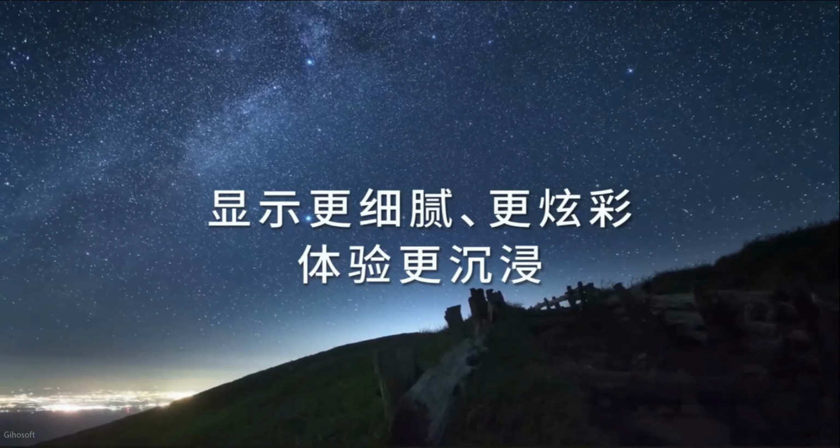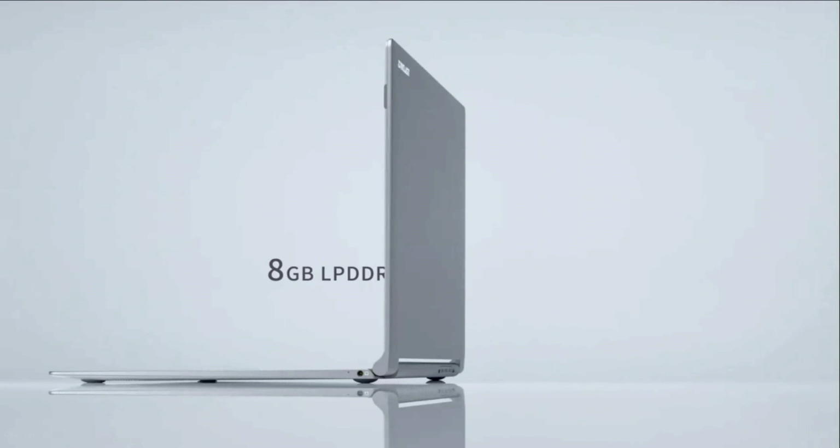Teclast F15 Notebook 15.6-inch is a perfect notebook for your daily use. Teclast F15 Notebook equipped with a 15.6-inch 1920x1080 IPS screen brings your photos and videos to life. Windows 10 OS ensures you more wonderful user experience.